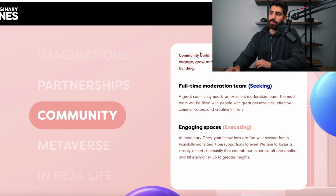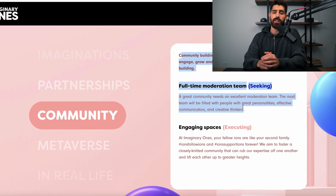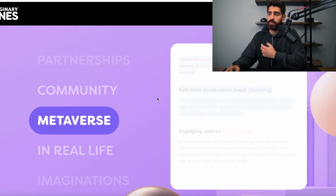All well and good, but it doesn't make money, right? That's what we want. That's what we're here for. If you take a look at this, community building is our priority. This is, in my opinion, something I hate seeing, because it should go without saying that a community is being built, because obviously without a community, no one is going to buy. So mentioning that you are building a community is just a way of filling up dead space, in my opinion.